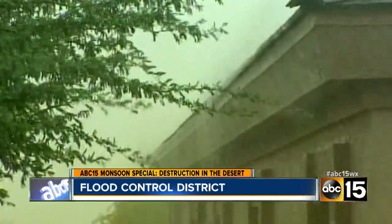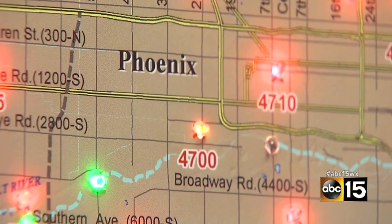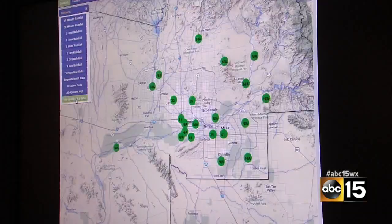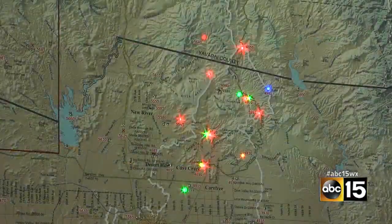As the rain pours down, there's a team of people working around the clock, tracking it all to keep you safe. At the very moment rain starts to fall, the Flood Control District of Maricopa County jumps into action. Our job is to keep people safe from flooding. Their team of meteorologists and hydrologists can track the potential for flooding with more than 300 rain gauges across the county. The red gauges are rain. All it takes is 0.04 of an inch of rainfall to trigger an alert.